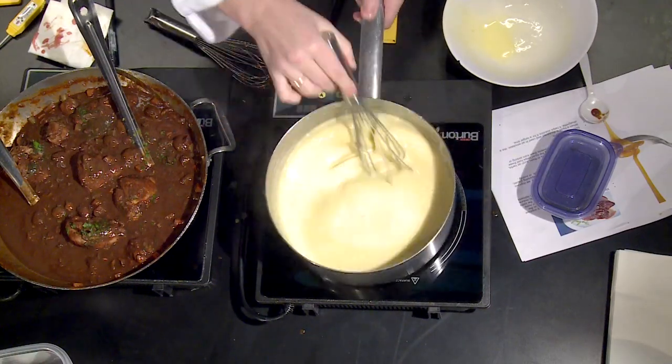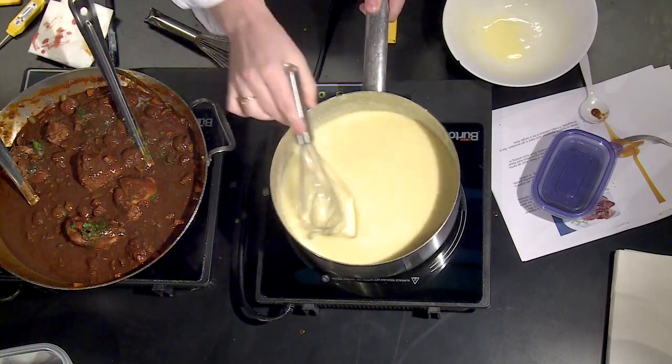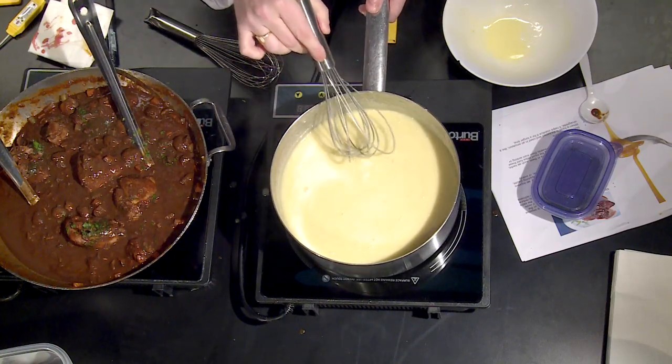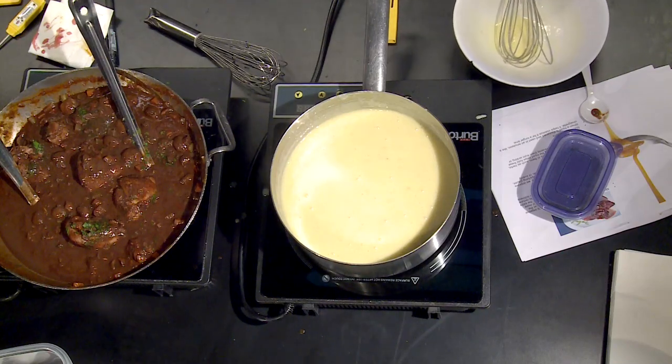Now, I can feel that the sauce is thickening. And if you can see, we don't have scrambled eggs. That's a good thing. And that is coq au vin and a velouté.